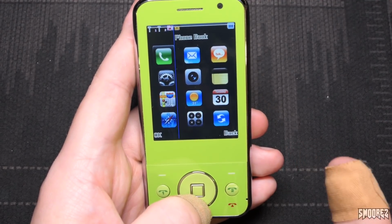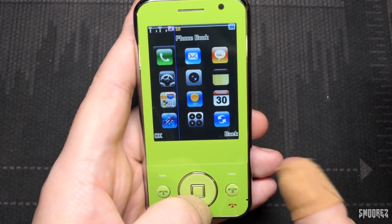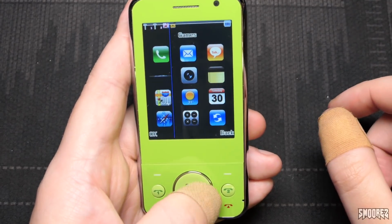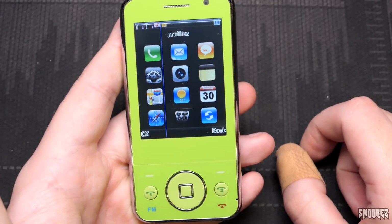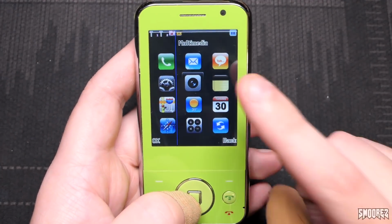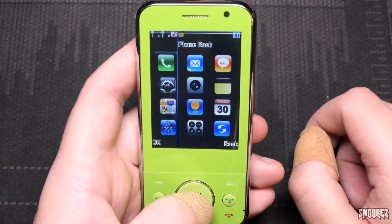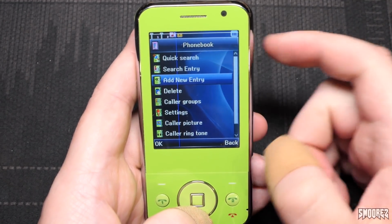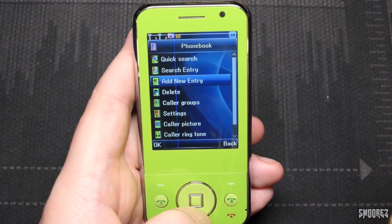I completely forgot about the menu. So this has such powerhouse specifications that it cannot even render the menu at a decent speed. You can change the effect for this, which I'll get into. But we have phone book, which is looking Nokia S60, I think. Not Series 40, I think that's S60 now.